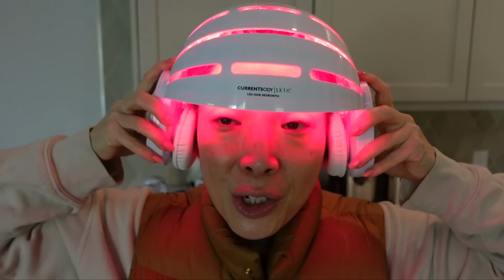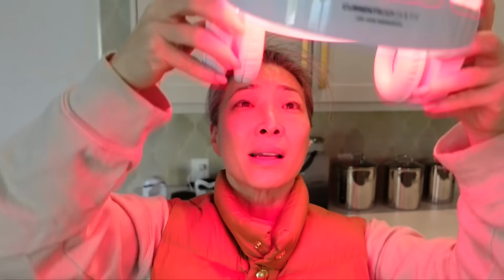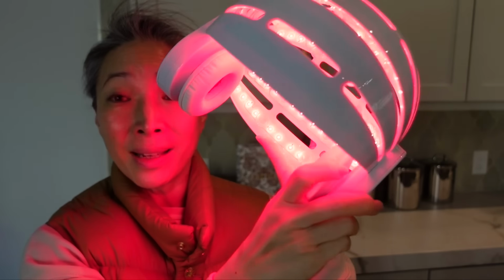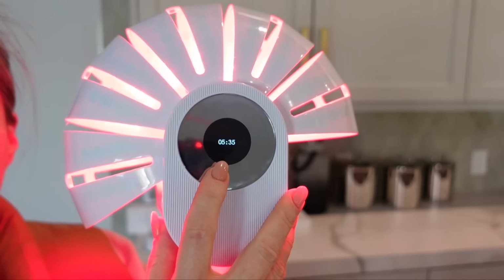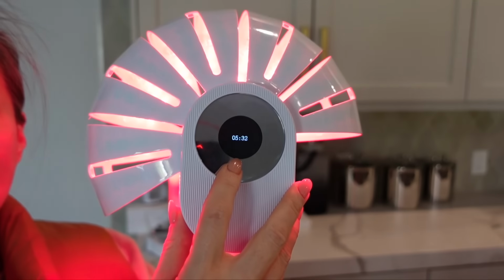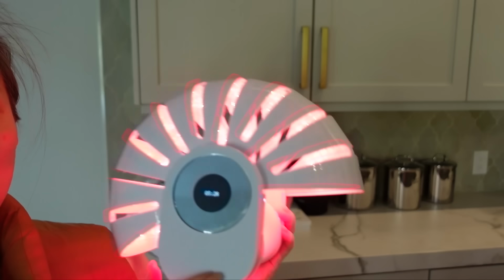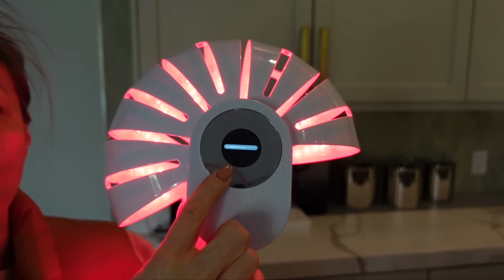Actually, let me take this off so I can show you the inside here. Look at all of the LED lights in there. And then there's actually a built-in headset, so you can connect it to your phone or your device via Bluetooth and listen to music. There's also this really cool digital panel on the side here, and it basically tells you how much more time you have in this particular cycle. So each cycle, when you turn it on, is 10 minutes long.